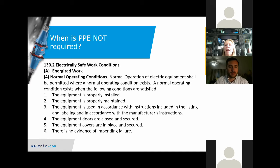So you can't have an evidence of impending failure. Obviously, if you've got a wire with the insulation broken open and damage to some of the conductors in there, then you're in a more dangerous situation. So you're going to have to assess that before you get to all this zero energy.